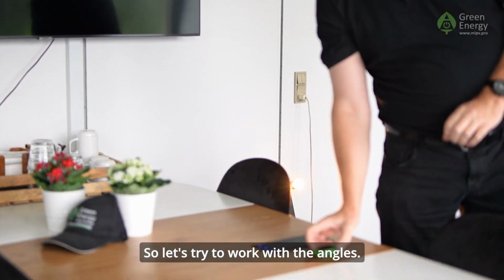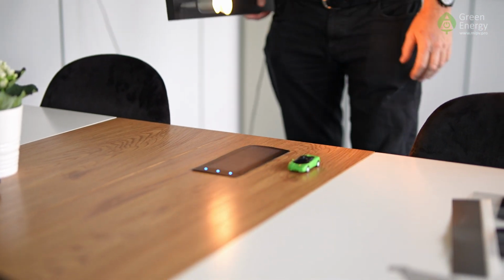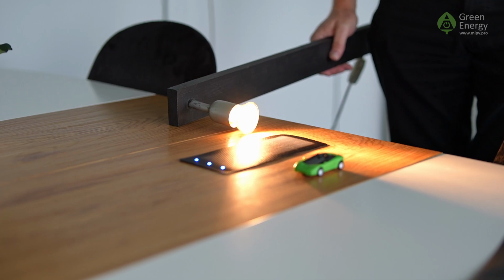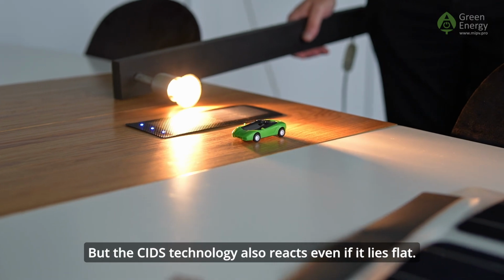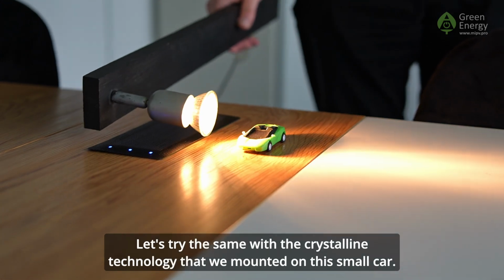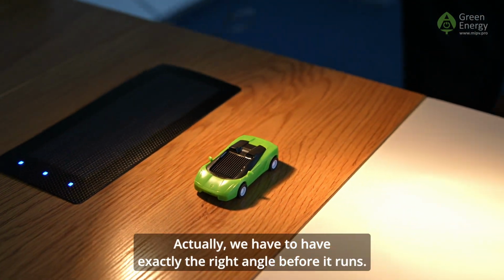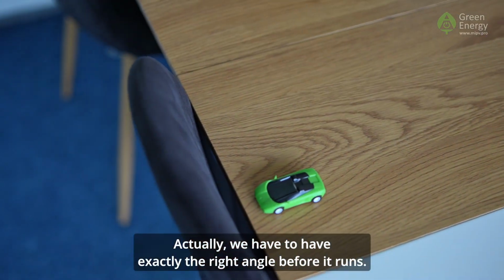So let's try to work with the angles. I got a replica of the sun. And as you see, of course, more light, better production. But the CIGS technology also reacts even if it lies flat. Let's try the same with the crystalline technology that we mounted on this small car. Well, it still has a problem. Actually, you have to have exactly the right angle before it runs.